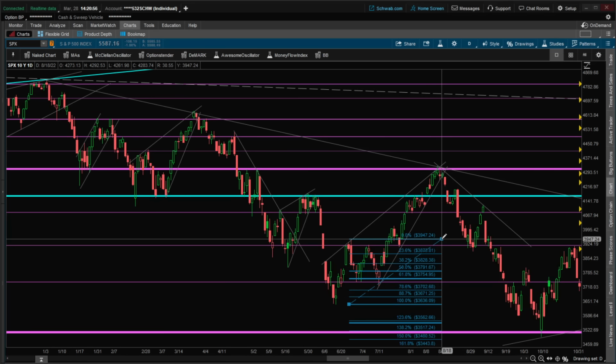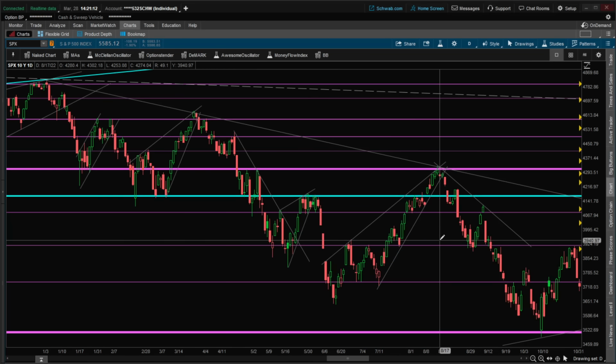So we bought some calls and they didn't work out for us, but now we have so much more information and we're buying. Okay. So, then it spiked back through that 62%, but it did hold on to it on the daily time frame.